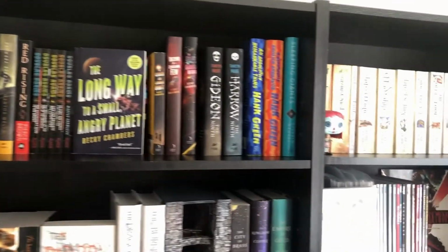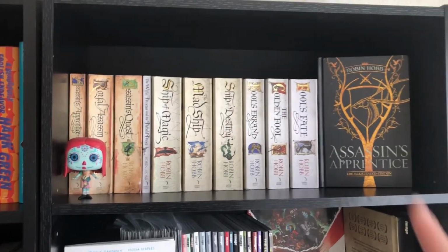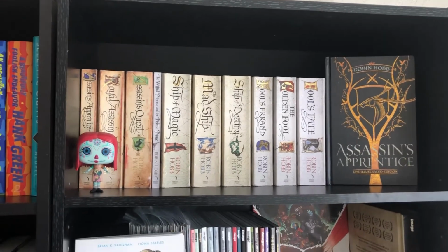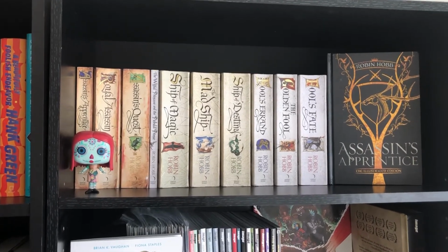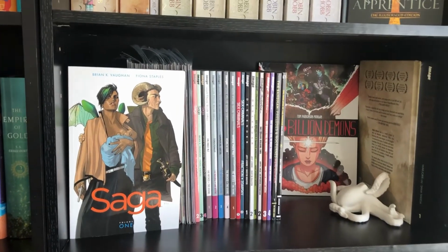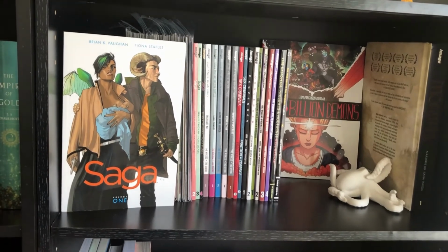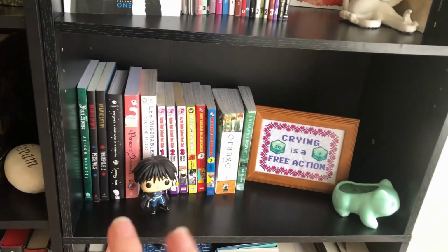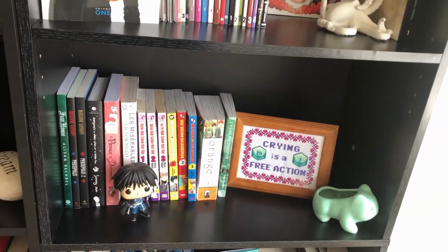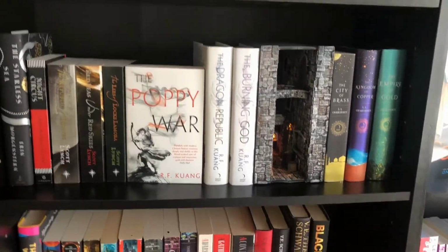Then moving across the top, we just have Robin Hobb. I honestly have one of the Robin Hobb books hidden back there because I do not have space for it, but that's fine. So these are all just bound up like comic book issues or single issues that I've got on this shelf. Below it is more graphic novel type stuff and manga. This shelf has a lot of space on it. This is the shelf with my alley on it that I love so much.